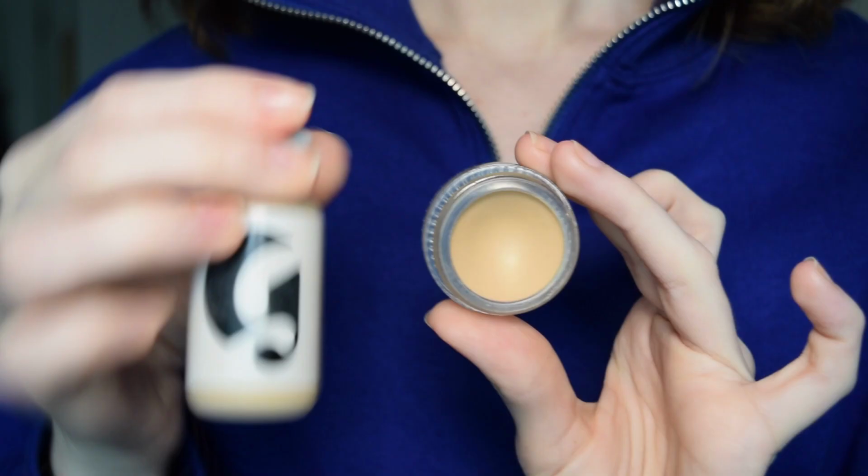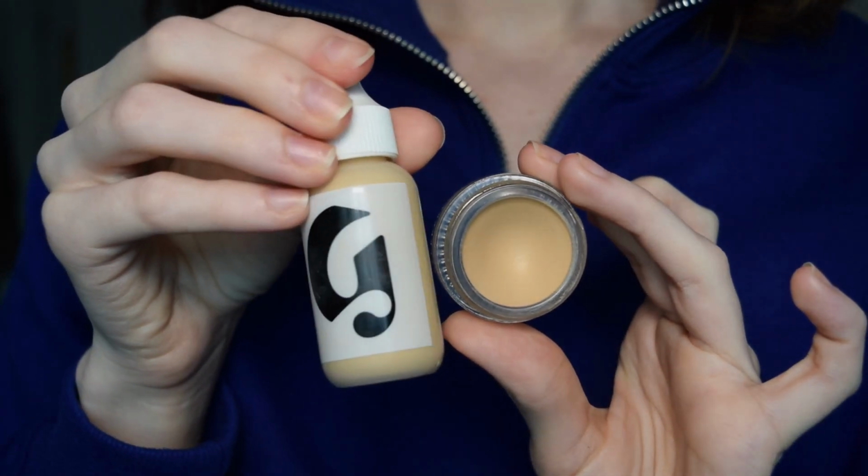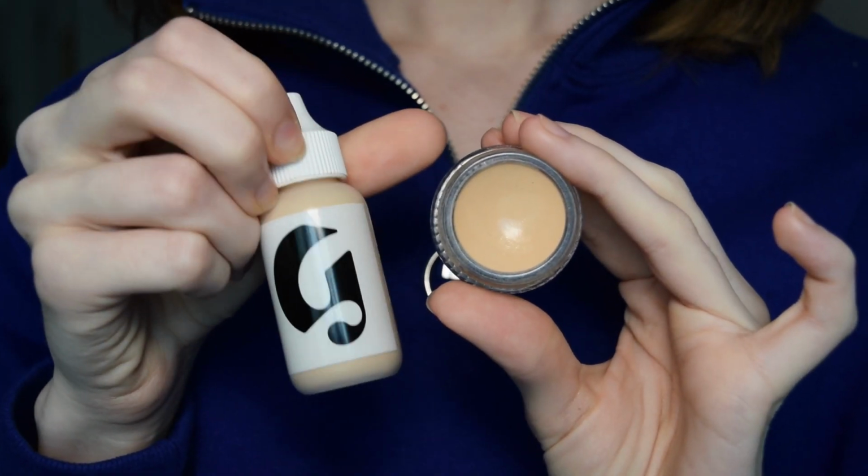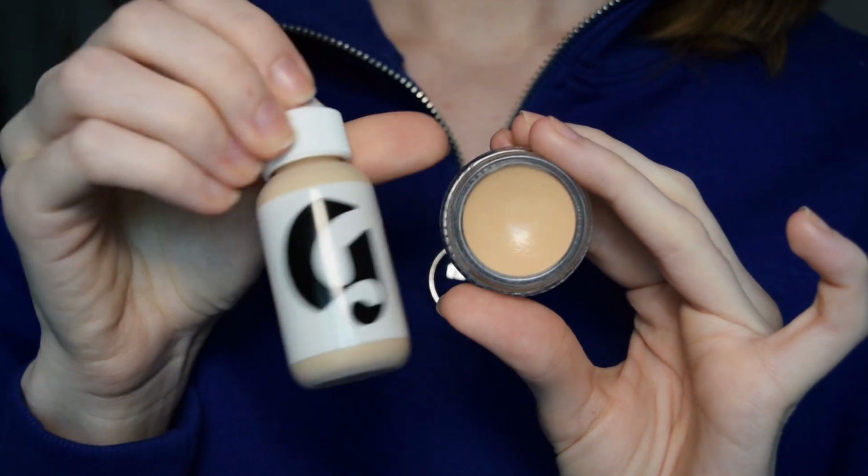When I first tried this out, I got it in the shade medium because I was tanner and I think it was more like spring summer. Obviously I'm a pale ghost right now. The shade medium is a bit yellow toned. It's not that it's so deep, it's just very warm, very yellow. Light is the one that I've been using for quite a while now, and it's a bit more neutral. I would say it has kind of a pink hue to it, but it's definitely more on the neutral side of things.